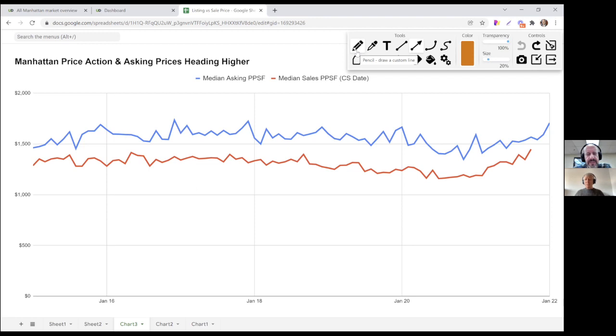And if you think, the media is going to be reporting on this in a couple months, we might see some shocking year-over-year results, which are going to make people's eyes pop out and think, oh my gosh, Manhattan is entirely unaffordable and prices are going crazy. But just keep an eye on what's going on here, folks.